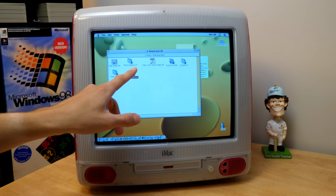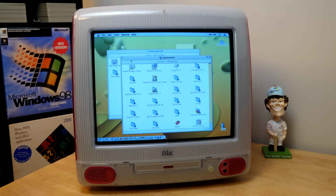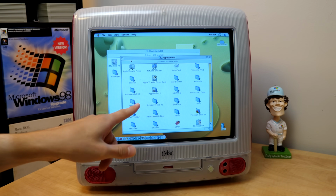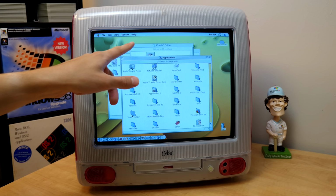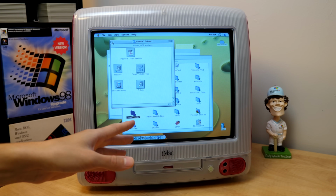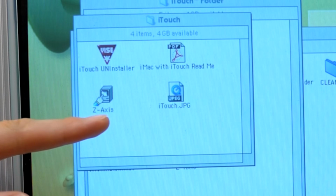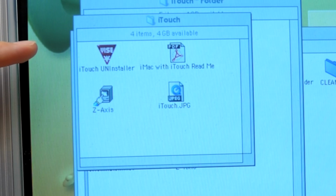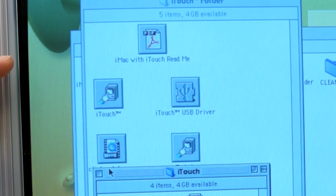So if we go into the applications folder here, there's actually two folders in here, interestingly enough. One of them is the iTouch folder and one of them is iTouch. Now, between these, the applications in here are the same versions and everything, but one of these folders has one additional program that's not in the other. It's not really a program, I think it's an image. Yeah, here's the image, iTouch.jpg. There's also the uninstaller here, but this Z-axis program is the same as what's in here.